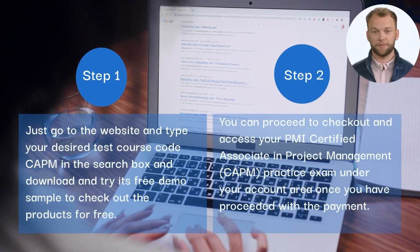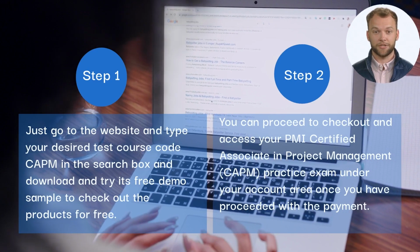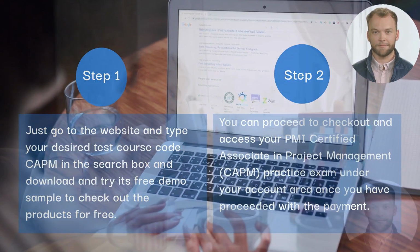Step number 2. You can proceed to checkout and access your PMI Certified Associate in Project Management practice exam under your account area, once you have proceeded with the payment.